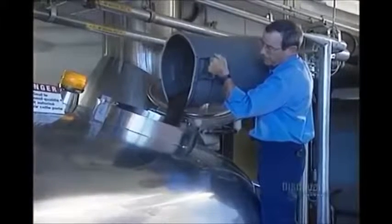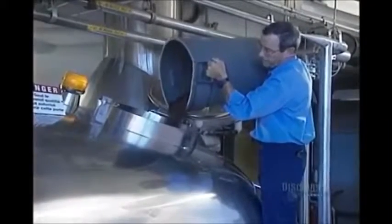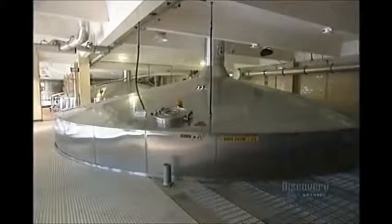Between 10 and 15 tons of malt and another grain are added. They use dark malt, which has been heat treated to a high temperature. The preparation will spend 2 hours here. An agitator prevents malt husks from settling to the bottom of the tank.